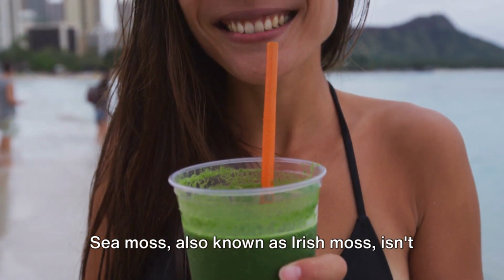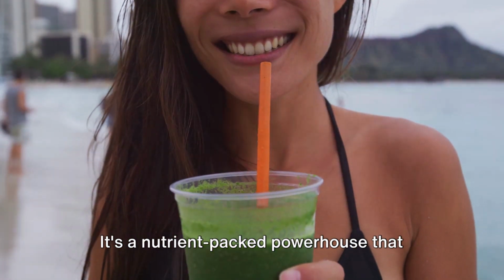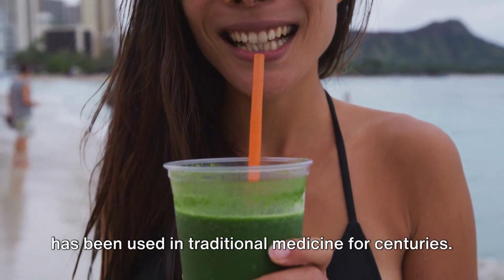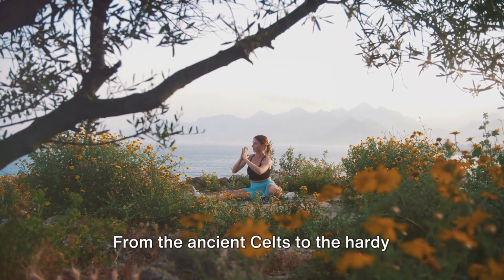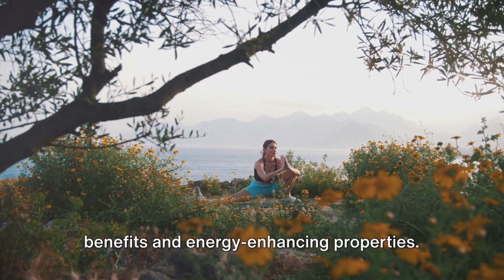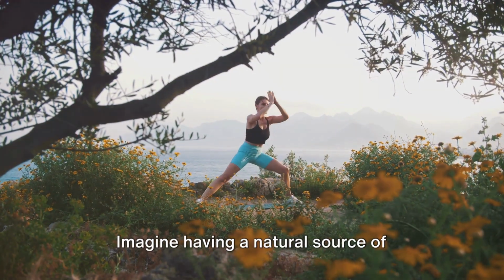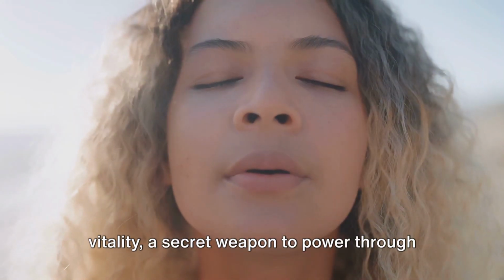Sea moss, also known as Irish moss, isn't just a plant that decorates our ocean floors. It's a nutrient-packed powerhouse that has been used in traditional medicine for centuries. From the ancient Celts to the hardy inhabitants of the Caribbean, sea moss has been harnessed for its potent health benefits and energy-enhancing properties. Imagine having a natural source of vitality, a secret weapon to power through your day.